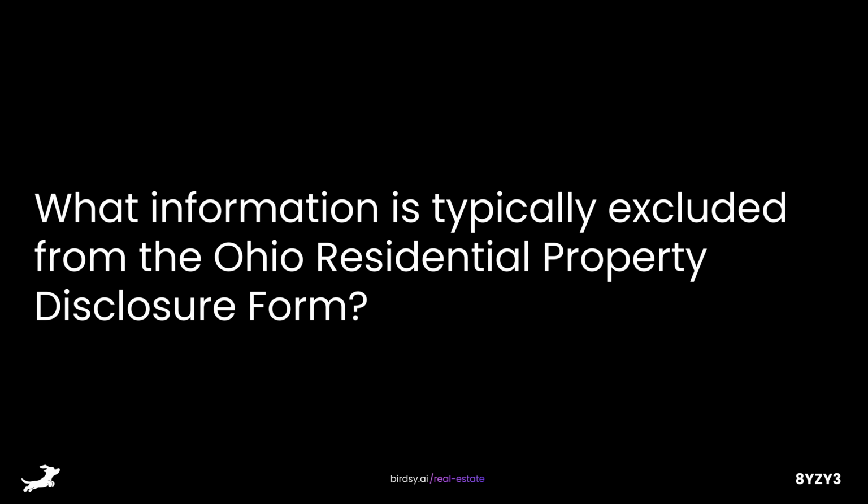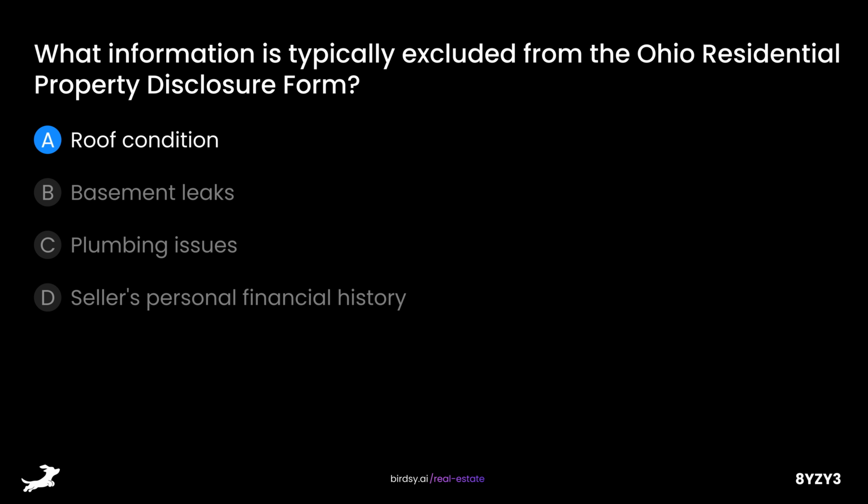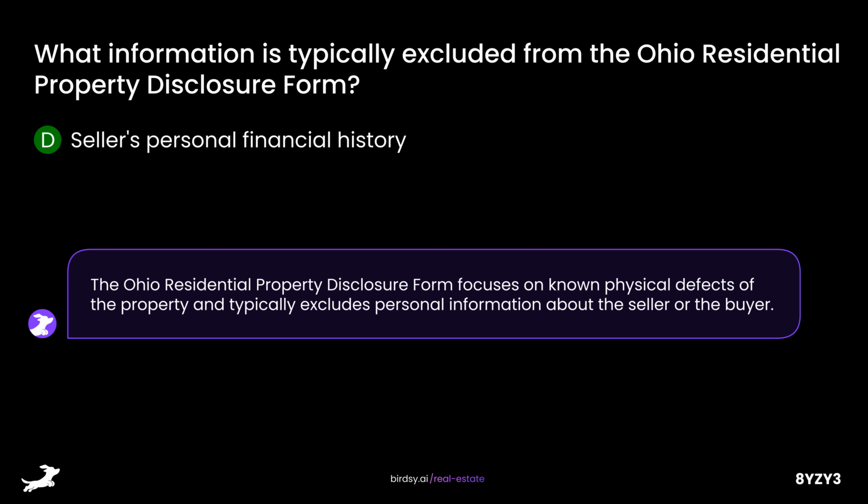What information is typically excluded from the Ohio Residential Property Disclosure Form? Is it A, roof condition, B, basement leaks, C, plumbing issues, or D, seller's personal financial history? The answer is D, seller's personal financial history. The Ohio Residential Property Disclosure Form focuses on known physical defects of the property and typically excludes personal information about the seller or the buyer.